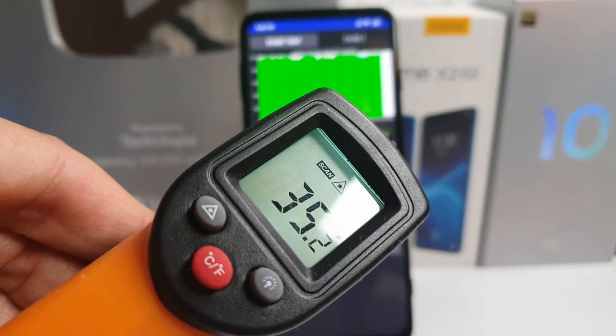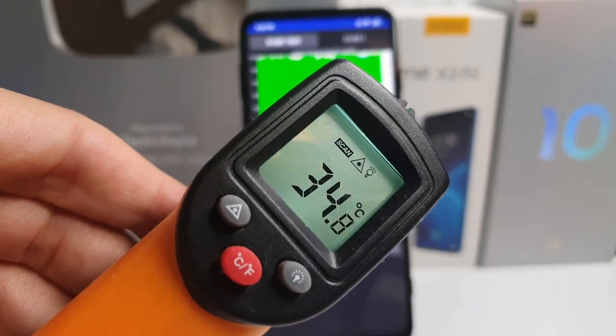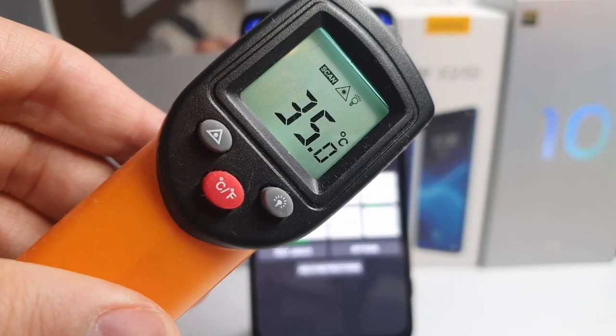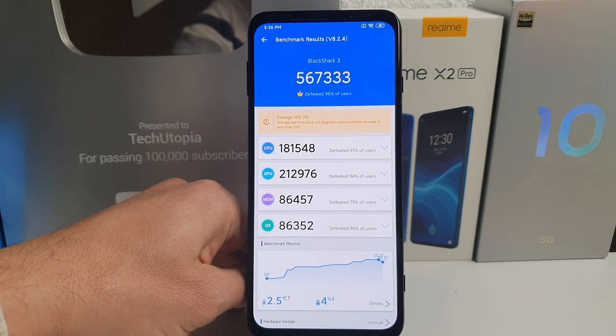Here with the CPU throttling test after 15 minutes. So normal, ninjas, normal. Really great temperatures here. The liquid cooling system inside works really good for now. Here we have the AnTuTu score, ninjas.